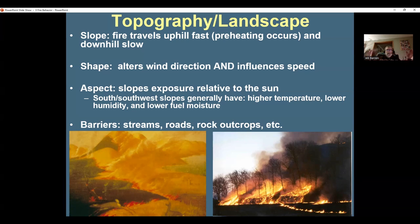So when wind is blowing across an open landscape and it encounters a narrow constriction, it's going to act just like that water in a rapids and have to go faster to move the same volume through a narrow volume of a channel. And so it will go much more rapid through that. And I'll give you an example of that.